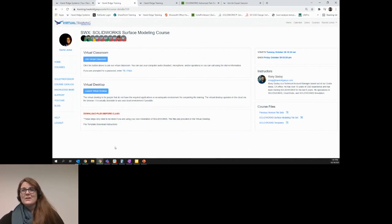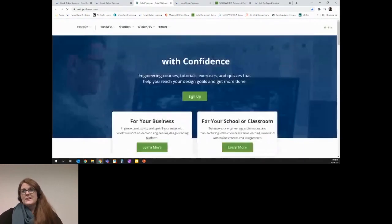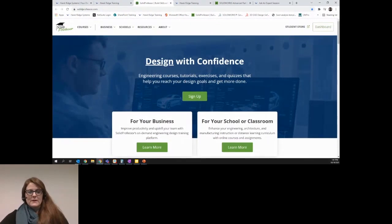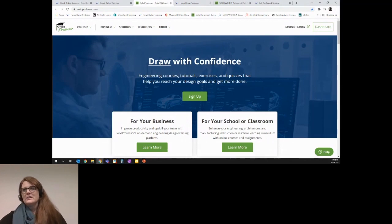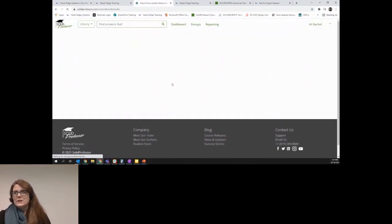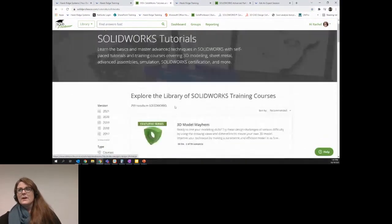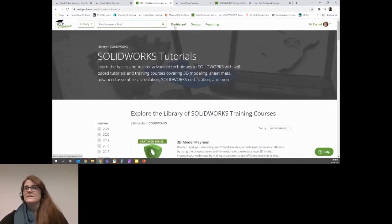From inside here, I can go look at the course catalog, knowledge base, our YouTube, but I can also go directly to the SolidProfessor page from here. So let's say I'm in that surface modeling class. I've taken the prerequisites, but it was a few months ago and I need a refresher on some of the topics covered in advanced part modeling. If I want to look at different courses through here, I can search, but maybe I've already got something started. In this case, I do.